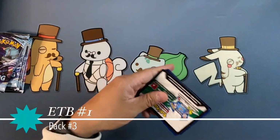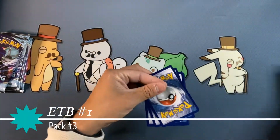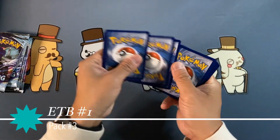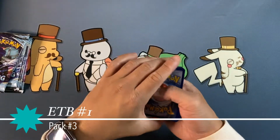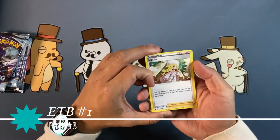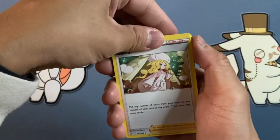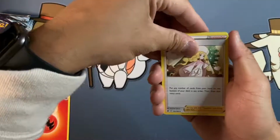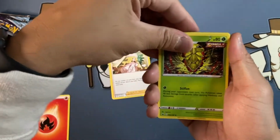So we do have a white coat here. Let's slow roll this one. Let's try it out. All right. What I'm personally really hoping for is I hope I get that Zapdos V alt art or even the full art. I really like those. We also have our fire energy on the back. But if I can get that, that would be my ultimate chase.